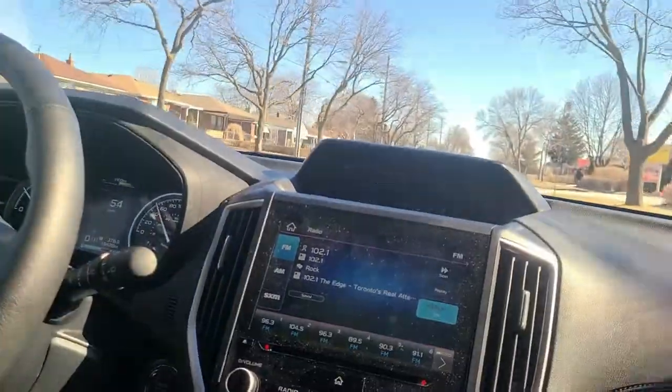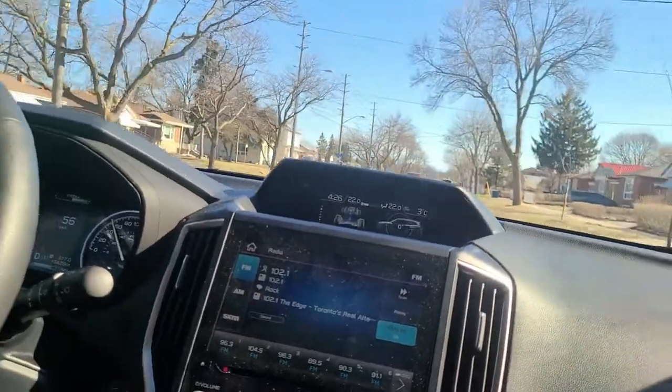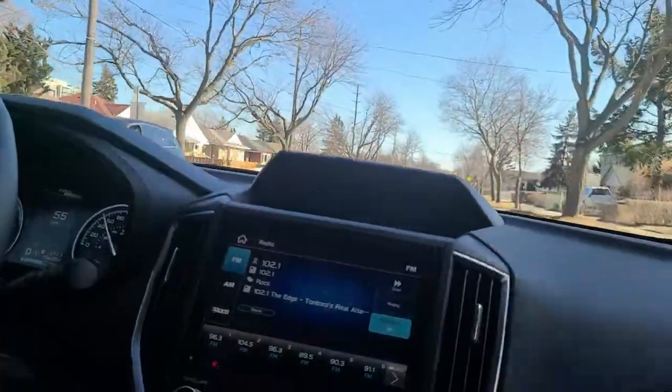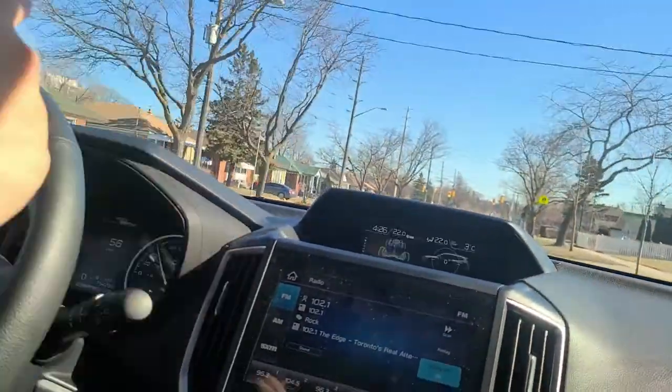Now, this Forester has this start-stop feature, which, you know, I didn't really expect. I discovered it by accident during this test drive. And the engine rumbles quite a bit when you hit the gas. So it was a little jarring for me. It was a little unexpected.